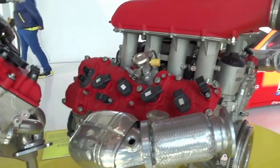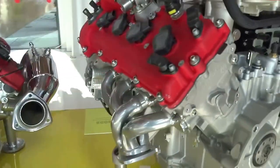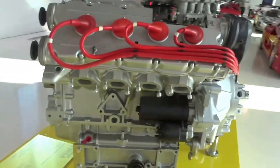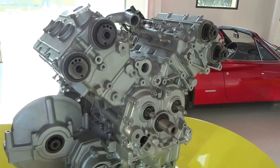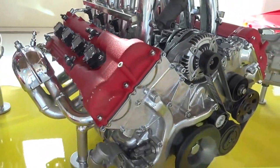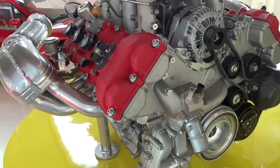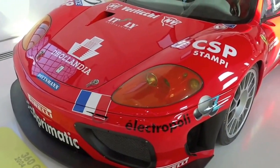These engines here. This looks like a V8. Another one here. Just go around the other side here. V8, 4.3 liter V8, 4.5 liter V8. Then we have another car, 360 GTC.